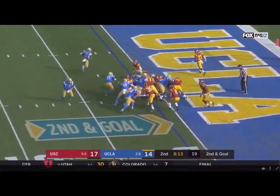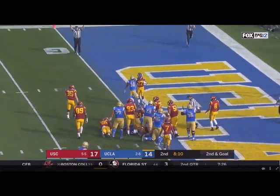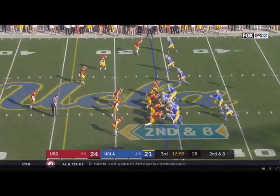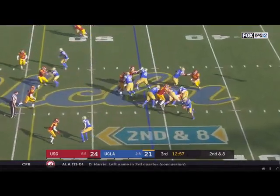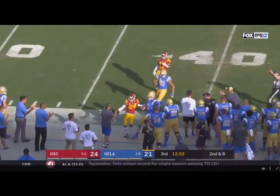Same action on second and goal. This time he hands it off to Kelly. UCLA quickly takes advantage of the USC playing zone coverage. Wilton Spade pulls it, and the big fella's got a first down.